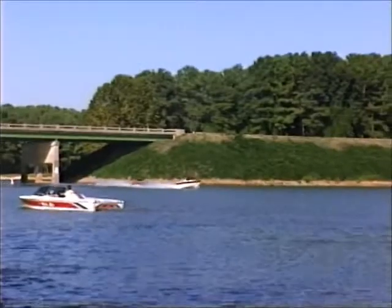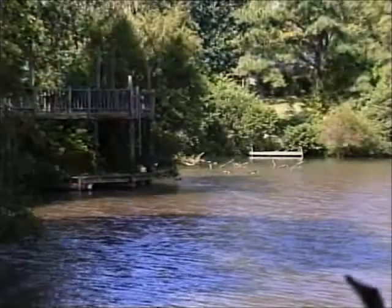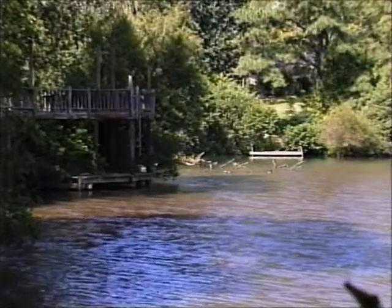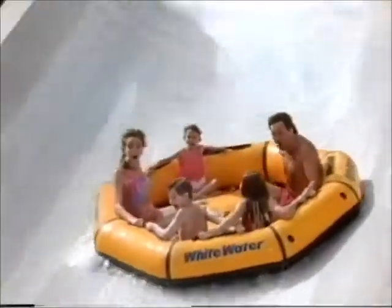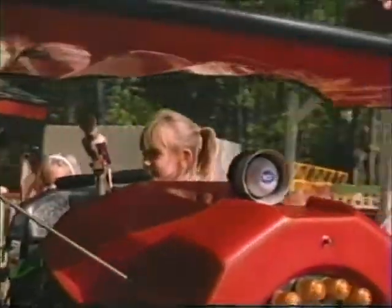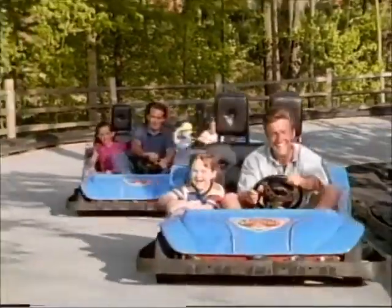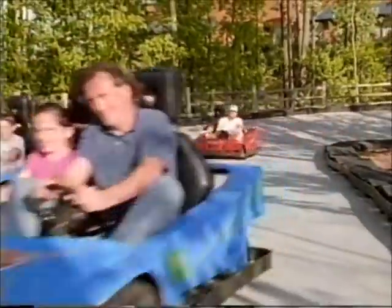For fun and recreation, just minutes away are Lake Allatoona and the Chattahoochee National Recreational Area. Splash in more than 35 acres of thrilling water rides at Whitewater Park and entertain the whole family at American Adventures Amusement Park right next door. Days and nights of thrills and excitement are packed into Six Flags Over Georgia.